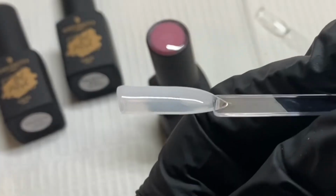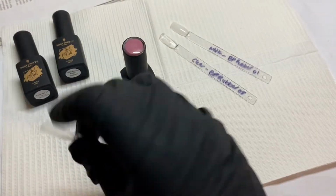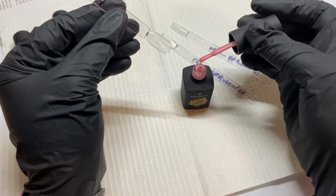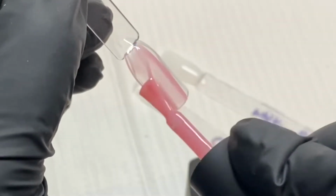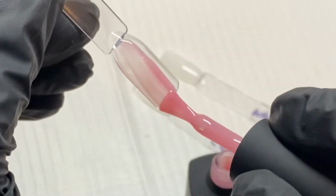Let me swatch the last rubber base gel, this beautiful pink. Oh my gosh, it is so beautiful. It is the perfect nude color against my complexion on my skin. And this is the color that I'm actually going to be demonstrating and using in today's video. So I will quickly swatch this last one, give it a final cure, and then give you a final look at these three colors.